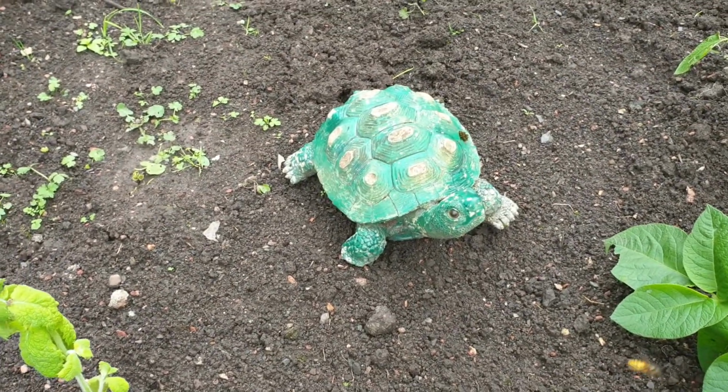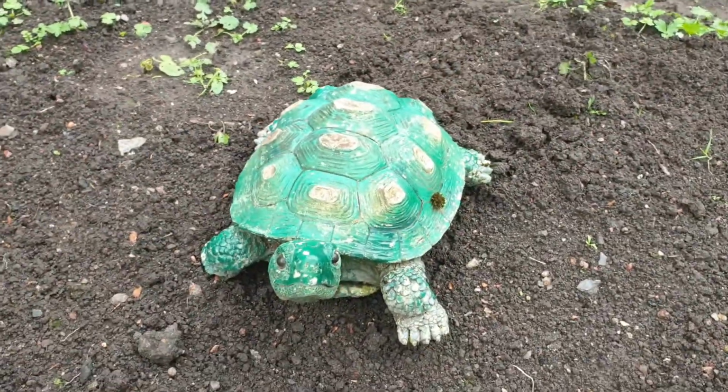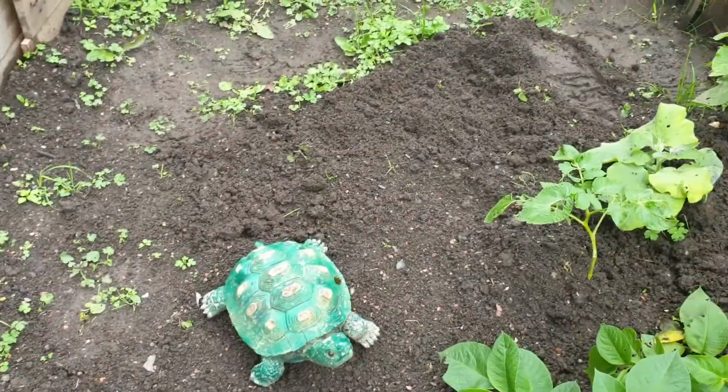As you can see, Speedy the tortoise is still there, looking slightly weathered, and a bit of moss growing on the side of him there. But yeah, he's still looking after my vegetables.